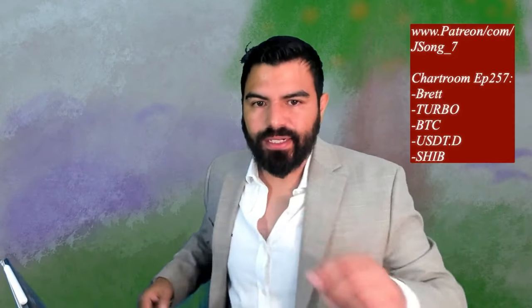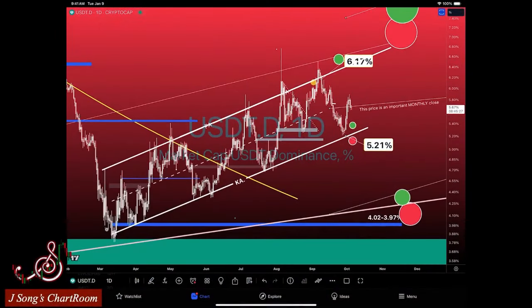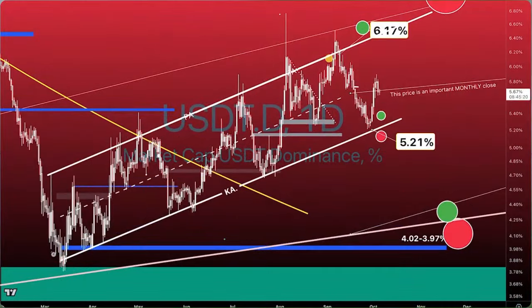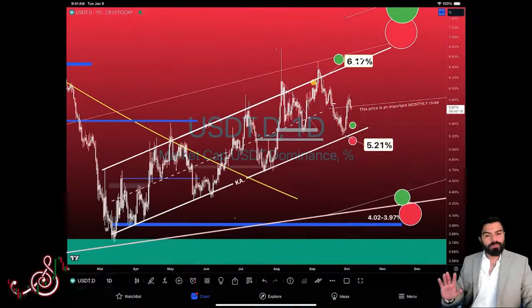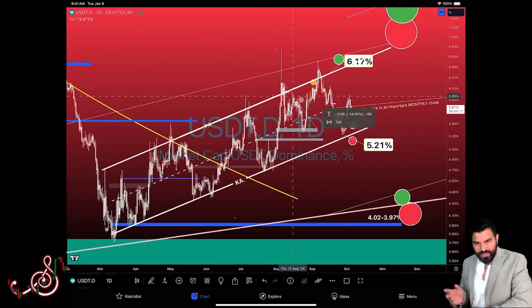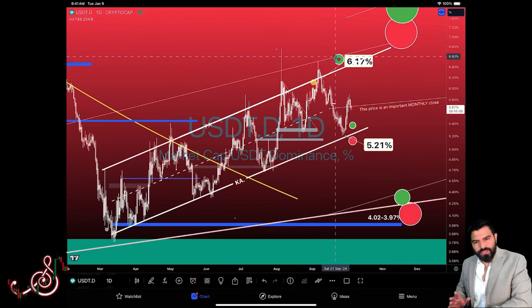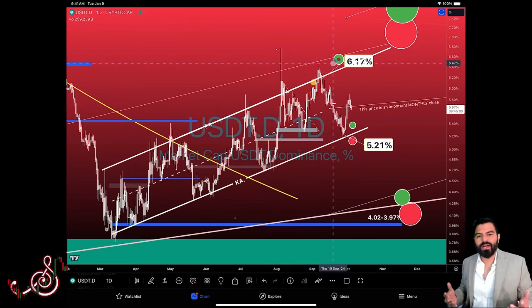We're going to look at USDT.D now. This is a chart we follow very well, as I mentioned previously. Here we go. We need to remember that when this chart moves up, Bitcoin moves down. Okay. When this chart moves down, Bitcoin primarily moves up. Okay. In general. And when we can see the boundaries or oscillations of this area, or see where those experiences are happening, we can stack the odds in our favor.